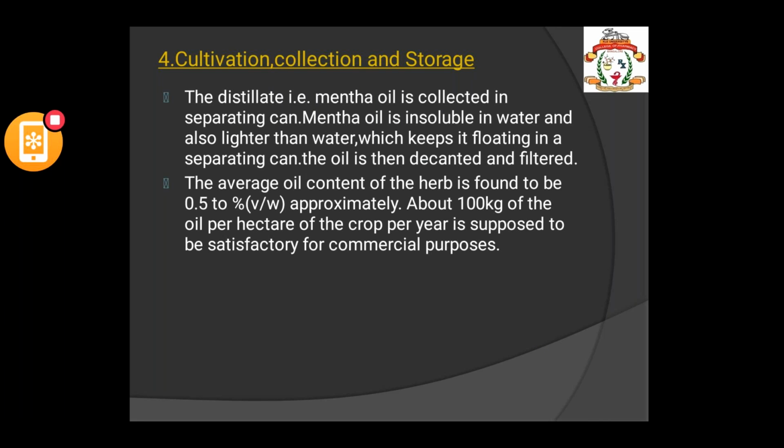The distillate, that is mentha oil, is collected in separating can. Mentha oil is insoluble in water and also lighter than water, which helps in floating in the separating can. The oil is then decanted and filtered. The average oil content of the herb is found to be 0.5% weight by volume approximately. About 100 kg of the oil per hectare of the crop per year is supposed to be satisfactory for commercial purposes.